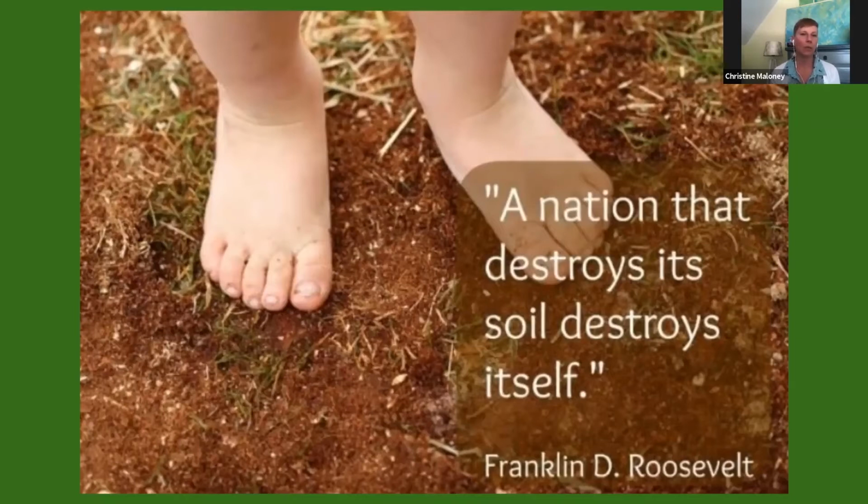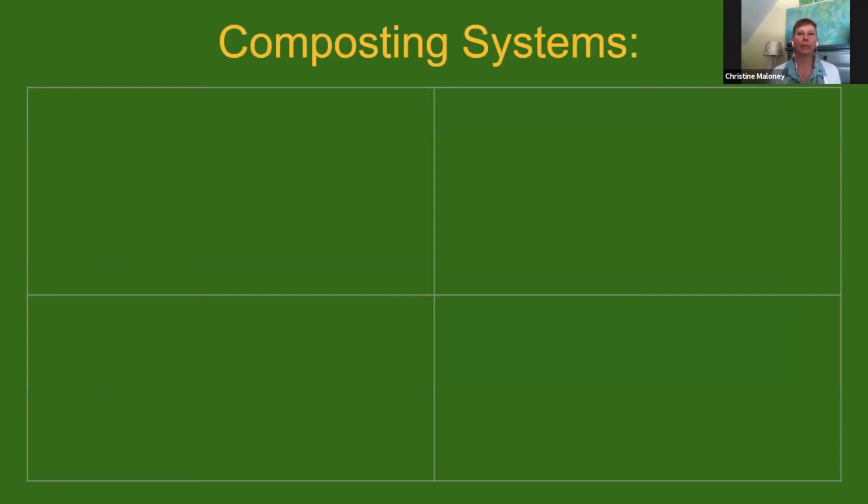And that's why it's so important to take this one step. This is just one step in the many things that we can do to enrich our communities, to enrich our own health, but to also enrich the soil, is to, you know, just start something simple like composting in your backyard. So there are several different types of composting systems. We'll start with a small scale one. We'll work up to a large scale.